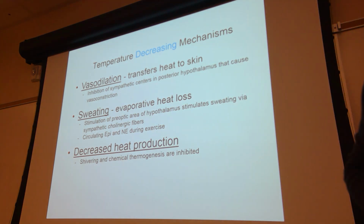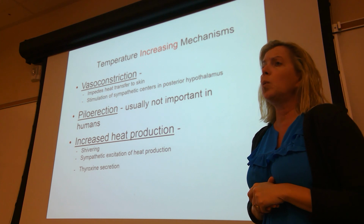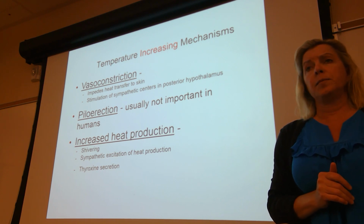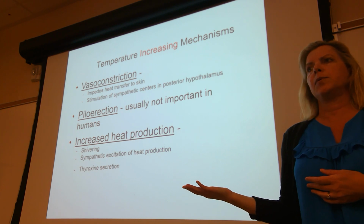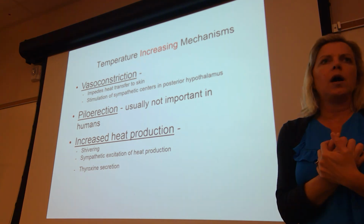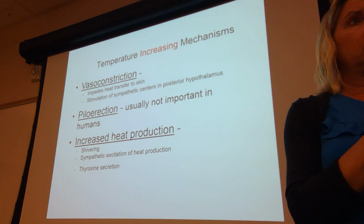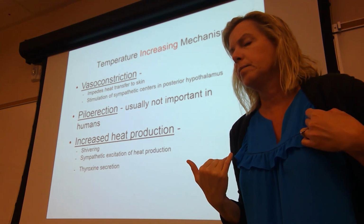What about if you are too cold and you need to warm up? What could you do? You shiver. You definitely want to move because muscle contraction, one of the byproducts is heat production. Would you want to be big or would you want to be small? Small reduces the amount of your surface area that is exposed to the environment. You might also go and put on some layers of clothing.